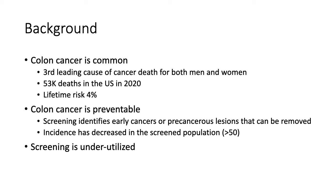Importantly, colon cancer is preventable. Screening identifies early cancers or precancerous lesions which can be removed to prevent advanced cancer and morbidity and mortality from cancer. Because of nationwide screening programs, the incidence in the screened population, namely those over age 50, has decreased. However, screening is still underutilized in the United States.